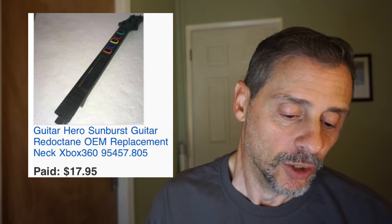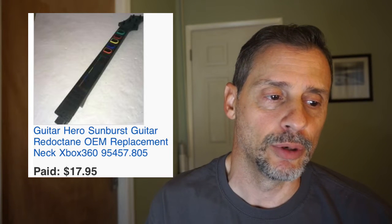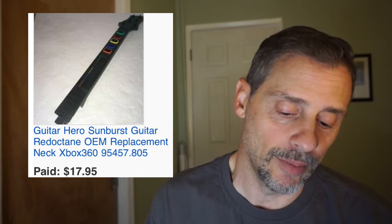So I paid $2 for it at the bins. I ended up throwing out the bottom half, and then I just listed the guitar neck. It sold in 2 weeks for $17.95, and I think I put shipping on this one. I don't know why it's not showing on there. I think I probably put like $4 or $5 shipping, and I just put it in a bubble mailer, double-ended, wrapped it up. You probably saw it in one of my videos. And I netted about $9.50. So I was surprised it sold, but people break things all the time.